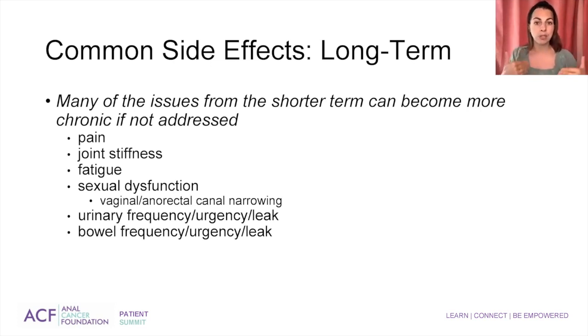Of course, the burns and sores will heal, but we still may be left with pain, overall hip and pelvic joint stiffness or decreased mobility, fatigue, sexual dysfunction. That might be low desire, pain with penetration, difficulty achieving or maintaining an erection, or difficulty achieving an orgasm. With the pain with penetration, that's sometimes from vaginal stenosis or narrowing. And we can also get that in the anal rectal canal. So a stenosis or narrowing can occur, and that can really bother the pelvic floor in general and those canals in general.